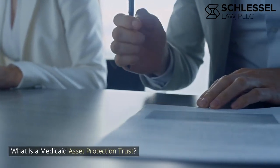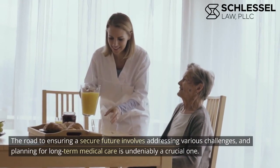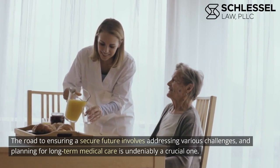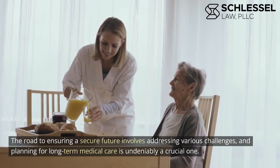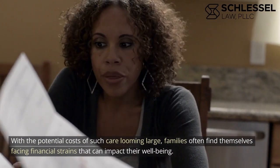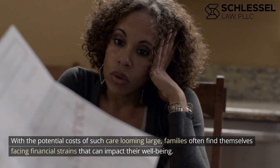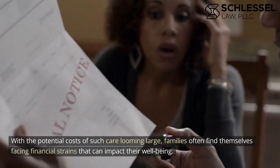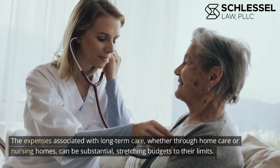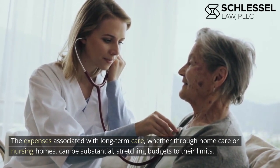What is a Medicaid Asset Protection Trust? The road to ensuring a secure future involves addressing various challenges, and planning for long-term medical care is undeniably a crucial one. With the potential costs of such care looming large, families often find themselves facing financial strains that can impact their well-being. The expenses associated with long-term care, whether through home care or nursing homes, can be substantial, stretching budgets to their limits.